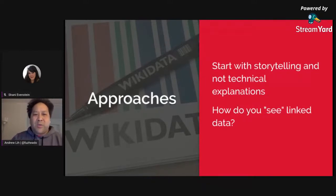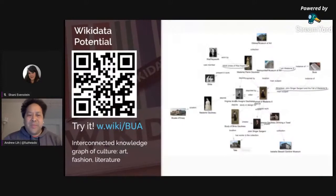So I like to start with storytelling and not technical explanation. How do you see this linked data? If you have the capacity to do this, I would encourage you to try this. This is a great example of showing the impact of Wikidata in a way that is visible.